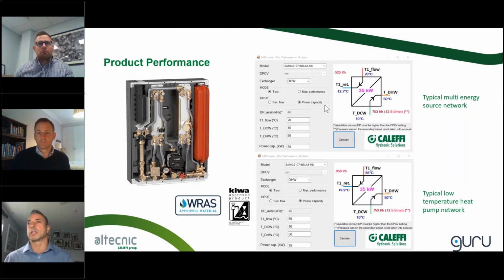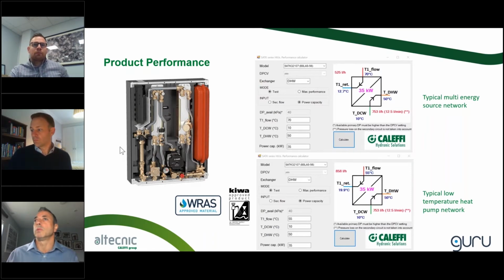What we can see here is that I've limited the power capacity of the HIU to 35 kilowatts. If we look at typical CIBSE CP1 demands, that would suggest probably a one bathroom, or maybe even a bathroom and ensuite apartment type of output. So 35 kilowatts. On the primary side, or the feed into the HIU, we have the 70-degree flow, and the return is extremely low at 12.7 degrees. So you've got that very big delta T, which makes the system very efficient.